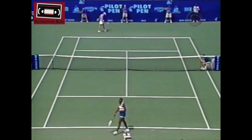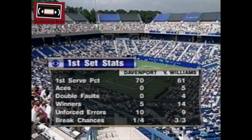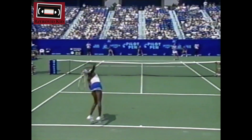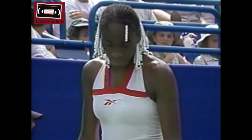Like she did some real hard work as well, Hingis, after that loss. As we look at the first set stats, what jumps out at you, Pam? Well, you can see Williams is taking risks with serve. She's serving a lot more double faults and aces. But look at winners, 14-5, almost the same amount of unforced errors. So it's really in the aggressive play of Williams that puts her on top in this match. 6-2, 1-all.